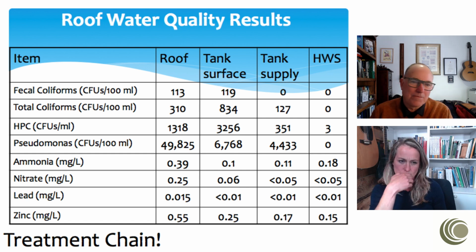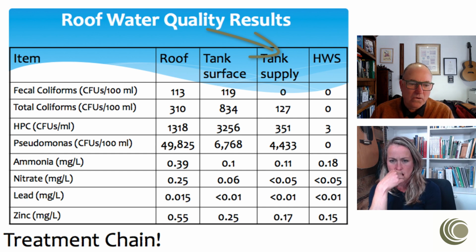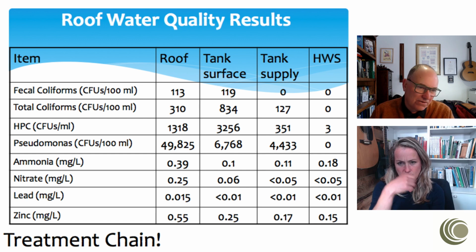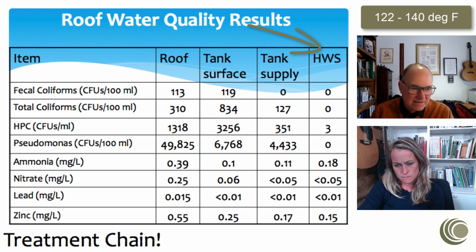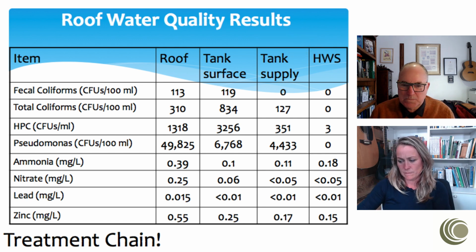So when we get to the point of supply in the tank, which is down near the bottom, you can actually see dramatic improvement in all of the parameters compared to what came from the roof. And then from the hot water service that was set at between 50 and 60 degrees, they were storage hot water services, you can see a further dramatic improvement. So obviously this is a treatment train. The water quality is changing throughout this system. So why?